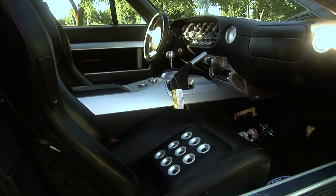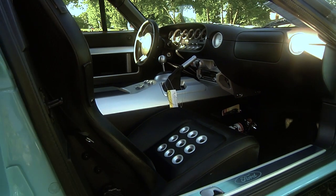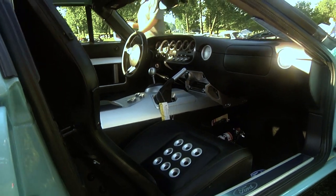So as far as fitting in the car, is it tight? Fits you like a glove. It's not too much of a problem getting in them.